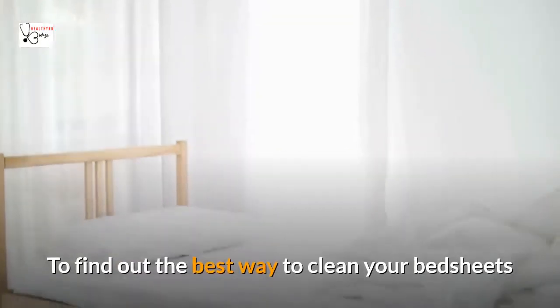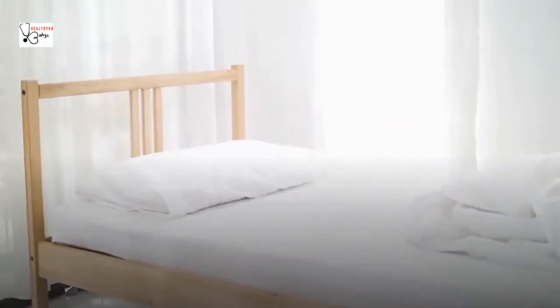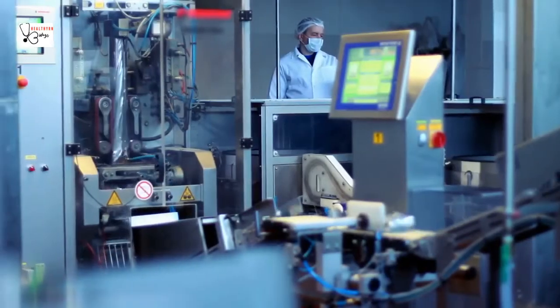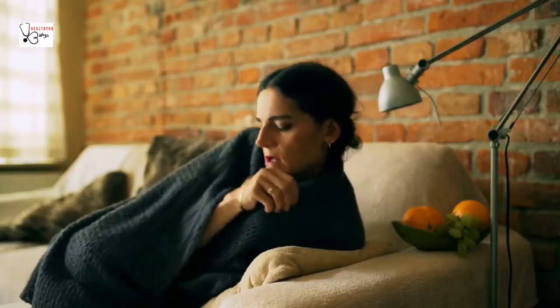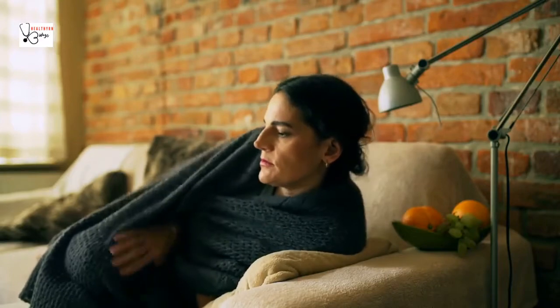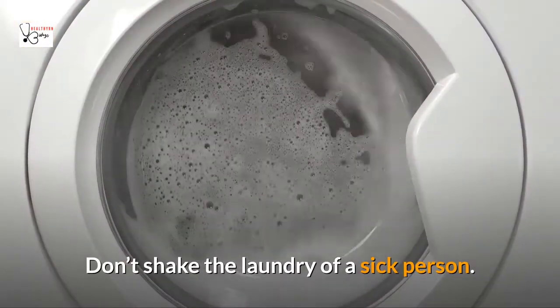To find out the best way to clean your bedsheets and comforters, follow the instructions on the tags. If those have been removed, go to the manufacturer's website. If the sheets or blankets have something on them, vomit, for example, make sure you wear gloves when handling them, and scrape or rinse off any gunk before placing things in the wash. Don't shake the laundry of a sick person.